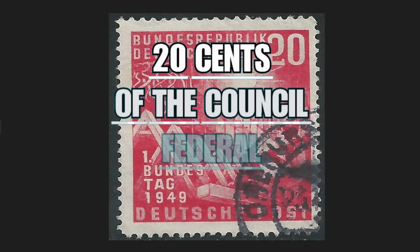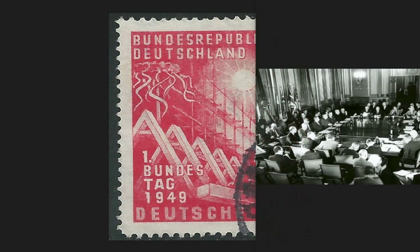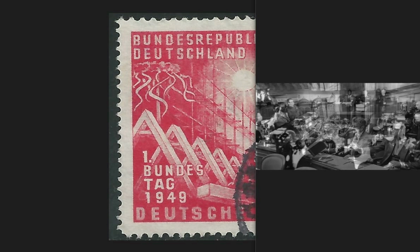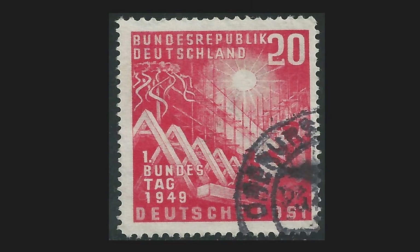The 20-cent stamp of the Federal Council for the year 1949 was issued to mark the 100th anniversary where the First Federal Assembly met, i.e. in 1848. The first Federal Council to adopt the Federal Constitution decided human rights, and what structure and nature the new executive power was to have, with its territorial extension. In 1849, the draft of the Constitution was published and put to the vote of the individual states belonging to the Confederation.